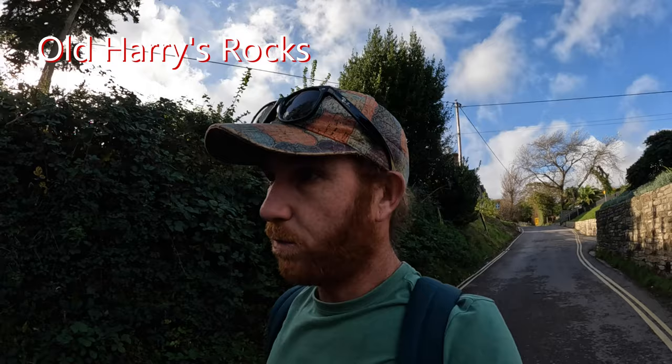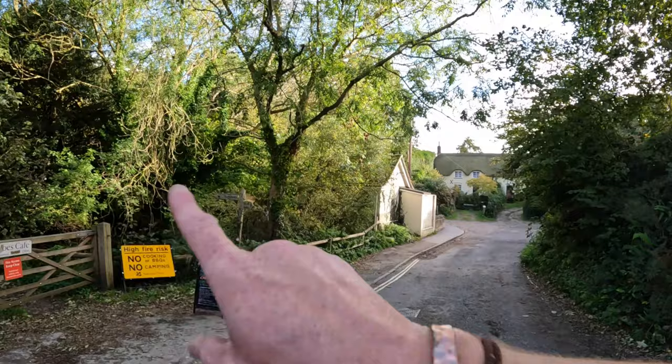There is a normal beach also, but there's some rocks here called Harry's Rocks, which is on a beautiful, beautiful headland. Some white chalk cliffs, beautiful formations. So we're gonna head there. Bear with me one second. South Beach, Old Harry's Rocks. There we go, look, Old Harry's Rocks. We're going in the right direction, folks.